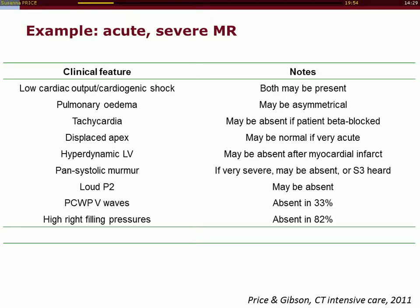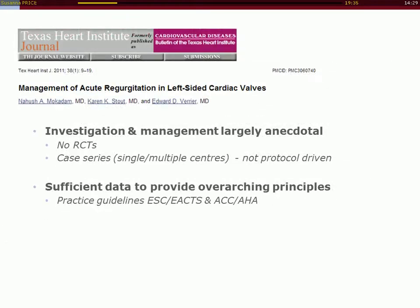When mitral regurgitation is really catastrophic, the murmur may be absent. The loud P2 is absent in about 25% of cases. If you float a pulmonary artery catheter and you look for V waves acutely, they're absent in about a third of patients. And the right-sided filling pressures are absent, being elevated or absent in over 82% of patients. So our clinical assessment can be challenging.